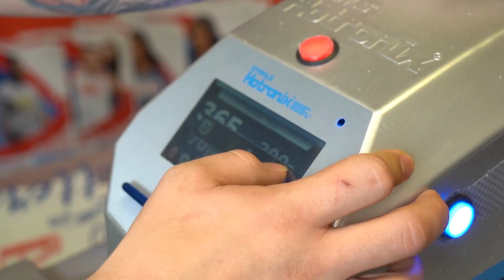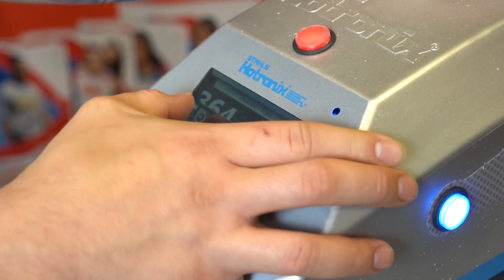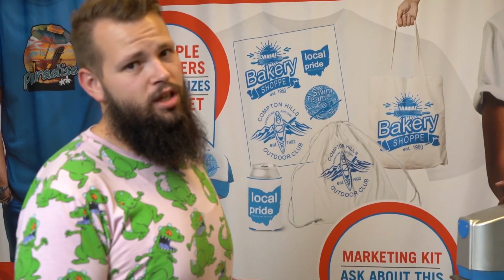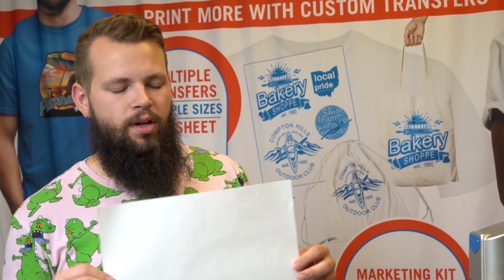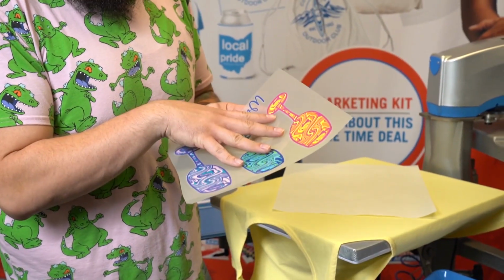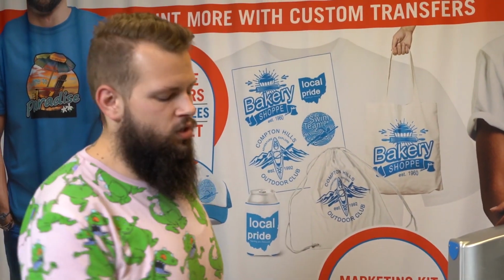Already know, Ultra Color Soft applies at 300 for 15 seconds with a cold peel. Don't try this at home, but I want to cool this down faster. For this machine to cool down, I want to talk to you guys about the coveted transfer cover sheet. We're going to use this with the Ultra Color transfer. If you look at the Ultra Color, you can see that it's on a plastic carrier, okay? Plastic does tend to create a lot of static electricity.